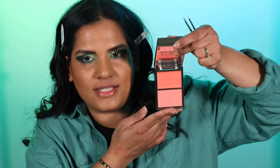So let's play with the blush and highlighter. Okay, so for funsies, we're just gonna open this up. This is the shade She's the Moment. I don't think I'm going to use this one today because I really want to try out the Give Beauty. Honestly, I just wanted this one because I have all of the Patrick Ta blushes.